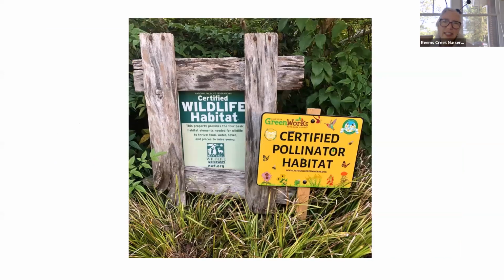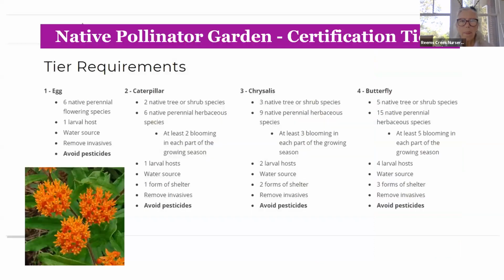This is the sign I just discovered in my neighborhood, and I was so thrilled to find that one of my neighbors had gotten their garden certified. So we're jumping into how the certification is set up, and it's set up really to encourage all of us to jump in and get started.